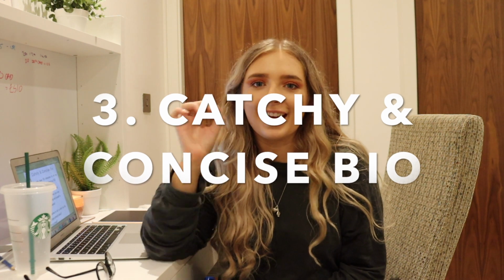Tip number 3 is your bio. It needs to be catchy and concise. You only have 150 characters to make a really good first impression, so how are you going to do it? Emojis, okay? We all love a good emoji, but try and limit it a little bit. A couple is completely fine, but if you fill your whole bio with emojis, no. Because they might look cute, but are they really going to help you sell yourself to potential clients or your potential audience?